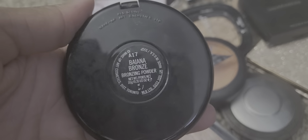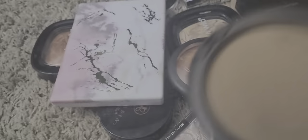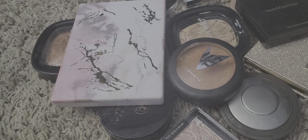I can't even pronounce this. Their bronzing powder. This was like the deepest they would do when MAC used to do shades, like bronzing shades when they did collabs. It's like, who's this going to work for? Nobody. Anyway, I'm going to try and back to MAC them.